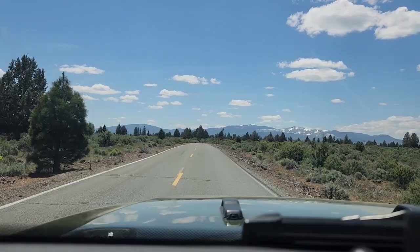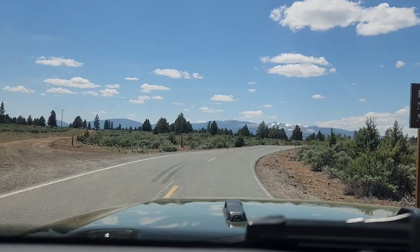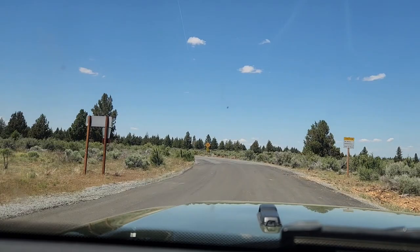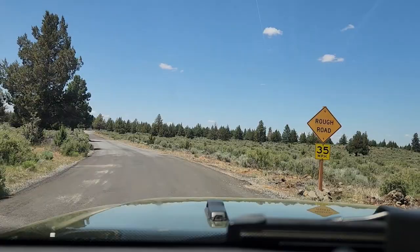Take the next right onto Lava Beds National Monument Road. There you go. I'm approaching Lava Beds National Monument. I've still got about 13 miles to go. Continue for 14 miles. Okay, 14 miles. But we're getting there.